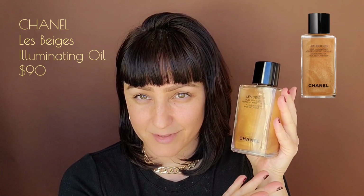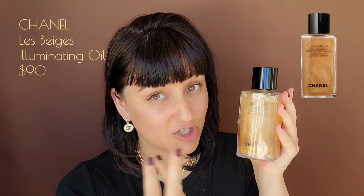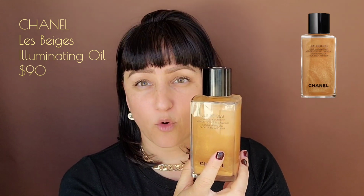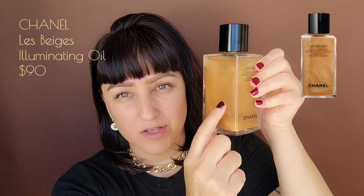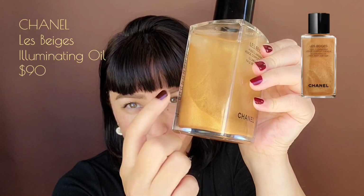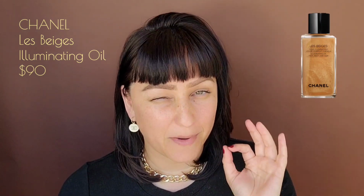So first of all, the bottle. Absolutely stunning. You get a lot of product considering that it's Chanel, $90 for this full bottle, and it has 8.4 full ounces in here. Now, as you can see, the oil is here, and at the bottom, you get this gold, shimmery, gorgeous texture for illuminating the skin. It's very subtle, but effective.